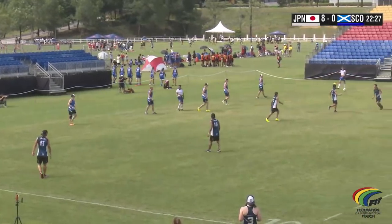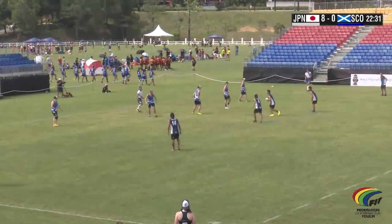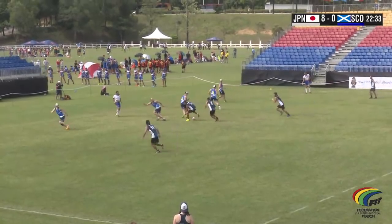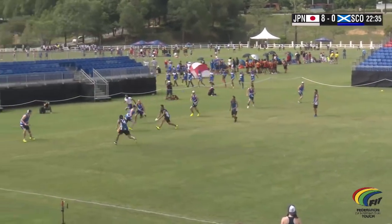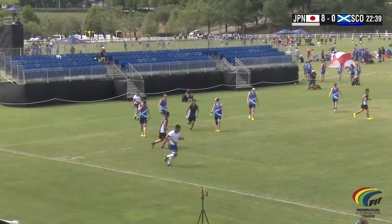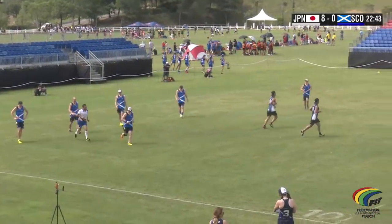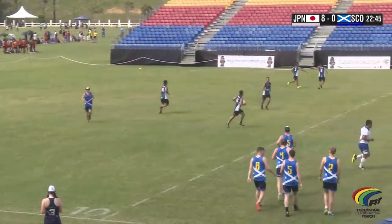Uruguay and back to Nishiguchi. That's it. Uruguay with the ball. It's down in front of Sato. Sato back outside. That was really well executed from Japan. Really strong play. Hitting the right lines, running the right holes. And they've scored yet another touchdown.